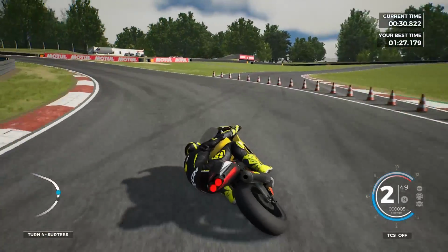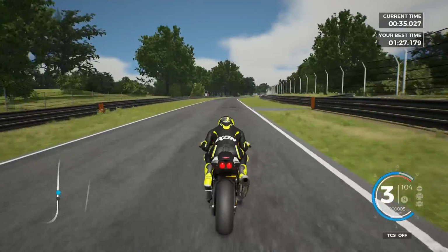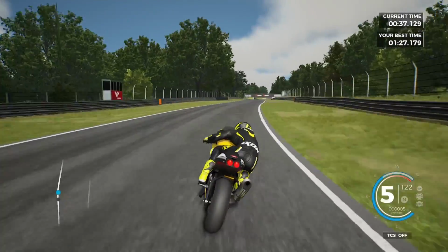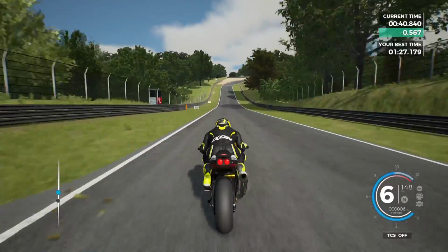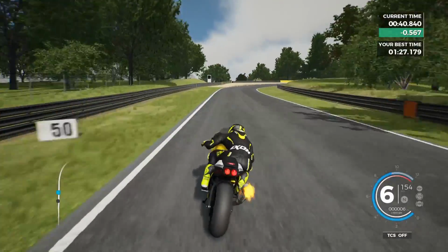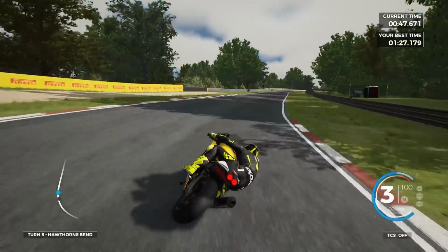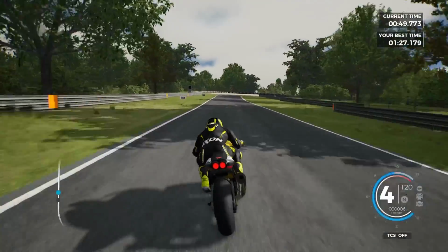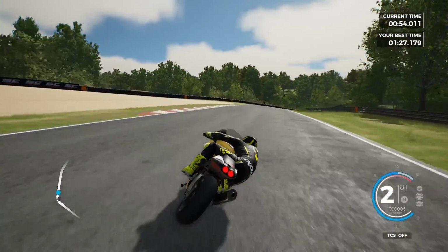Try and get a bit tighter, just back off. So yeah, it's definitely understeering slightly. And like I said, with a few adjustments on the suspension, you could correct that. So I'm definitely saying this bike isn't perfect on the default setup. And you could probably change the gearing as well, especially for a short circuit like this. But we're not doing that in this showdown.